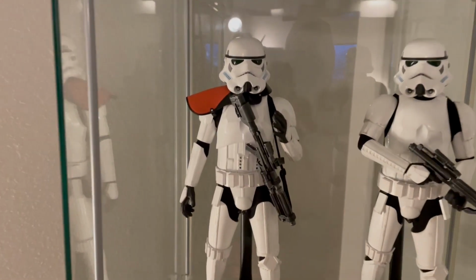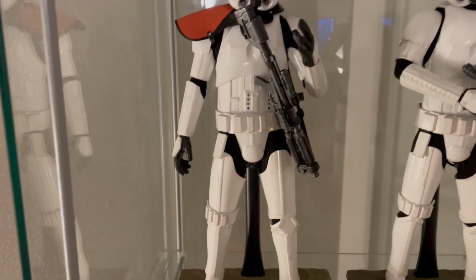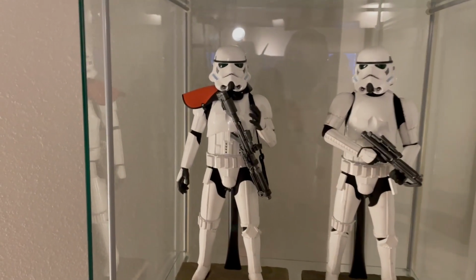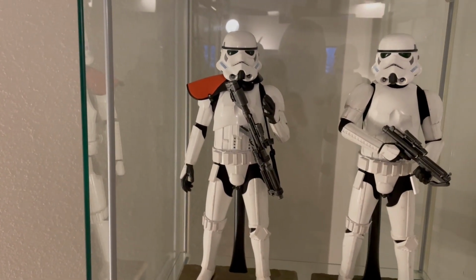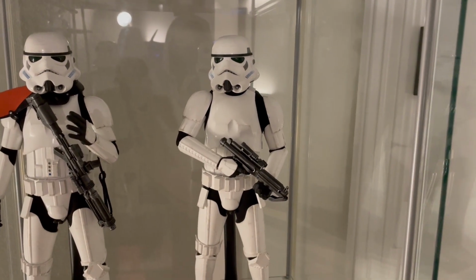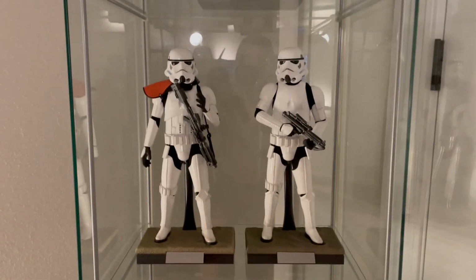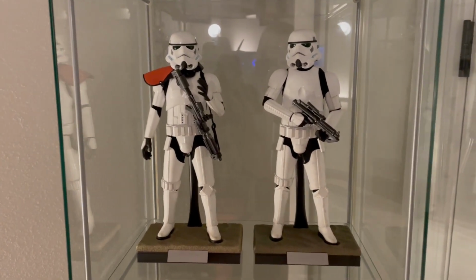Moving up, we have two of the Stormtrooper commanders from The Mandalorian. I have one in the commander outfit with the pauldron and the heavier blaster, and I kind of have him in the move along pose. And then next to him, just as a normal Stormtrooper, remove the pauldron, the normal E11 blaster. So there's our two Stormtroopers.